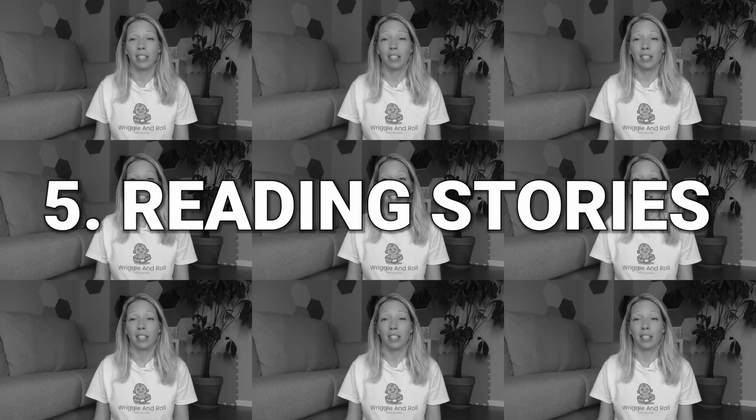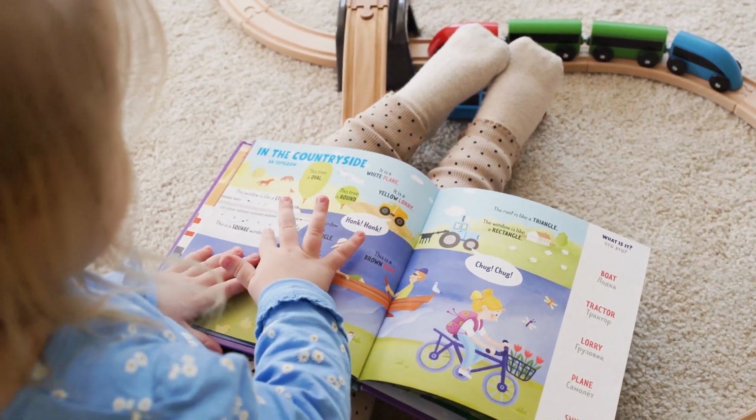Number 5, reading stories. This probably sounds an obvious one, but it is absolutely one not to be overlooked. A lot of people do bedtime stories with their children. We certainly do in our household.